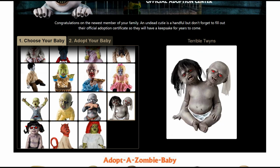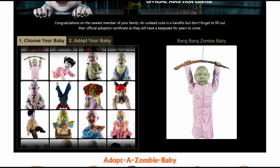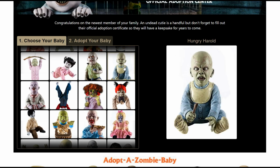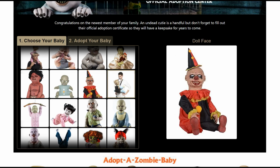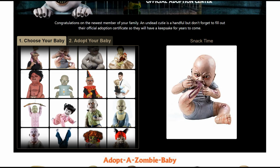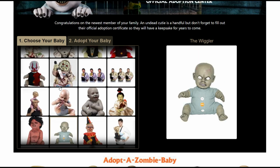Now, it is worth noting that you cannot click to buy any of these older babies, of course, because they are long discontinued. They are not around anymore. But just the fact that they are here is really cool. And I think it's awesome that they are showing these older babies and not just moving on with their newer ones. They do want you to see all of the babies they've ever had in the Zombie Baby series. So I think that's really good on them that they did this, even though of course you can't buy them. It's still very cool.